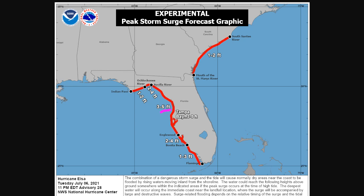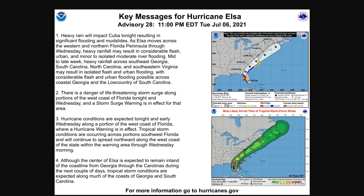That's almost as tall as a person. And water, that can be scary. Flooding's scary. Remember, water kills. You could hide from the wind, but you can't hide from the water. Back to the messages now. That's going to continue along portions of the west coast of Florida tonight and Wednesday. We have that storm surge warning in effect for that area.